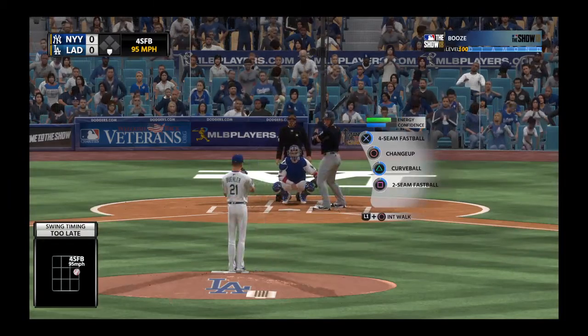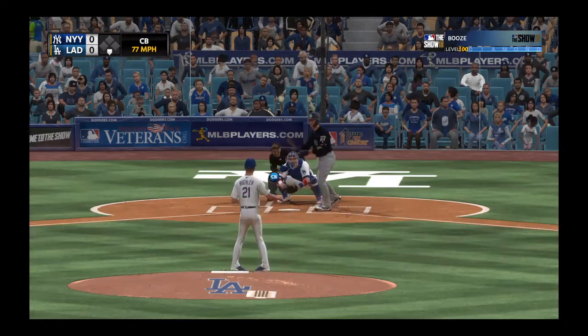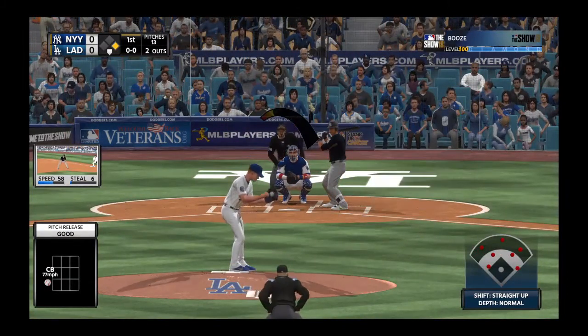Swing, strike 2. And this pitcher's feeling the flow right now. 2 outs in the first inning. He's got really nice mechanics working right now and blew that fastball right by him. And this one misses for ball 4. And the Yankees get a base runner here with 2 away.